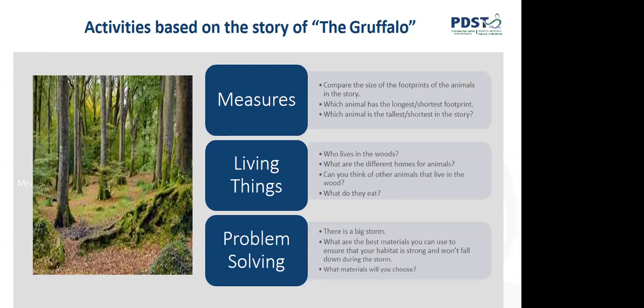For children who need more of a challenge, maybe we could pose a question that they can carry out with an investigation. Is the animal with the biggest footprint the tallest animal? How could we find this out? Inquiry-based activities like this allow children to be agents of their own learning and allow them to develop key skills in problem solving.